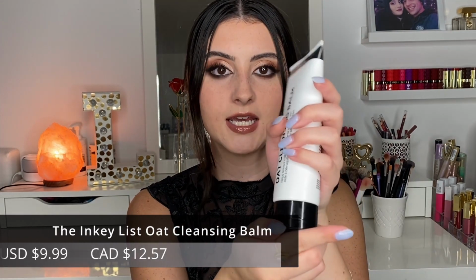This one comes in a tube, but it is still your typical cleansing balm, similar consistency. And this one right here is really great for your face makeup. I really like this one because I find it very moisturizing. Again, with that oat in here, it's going to be really great at calming down sensitive skin. Even if you have acne and sensitive skin, this could be really great for redness, irritation, all of that.